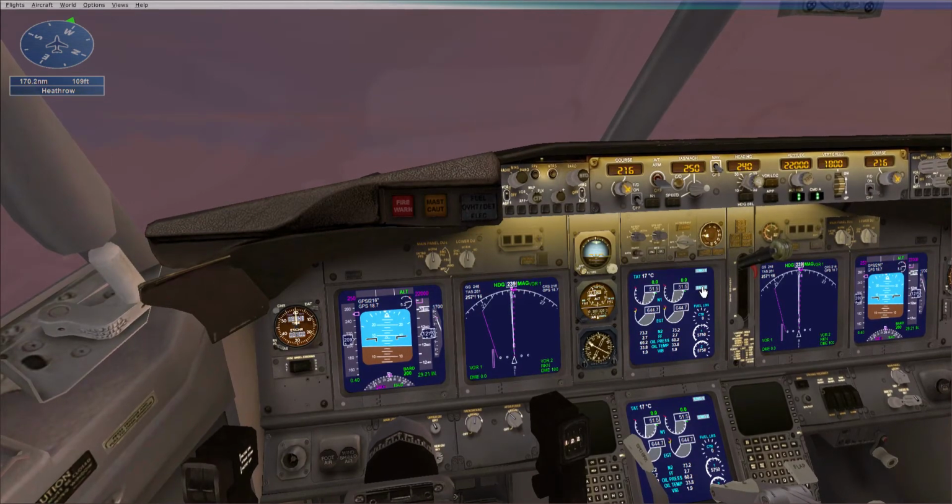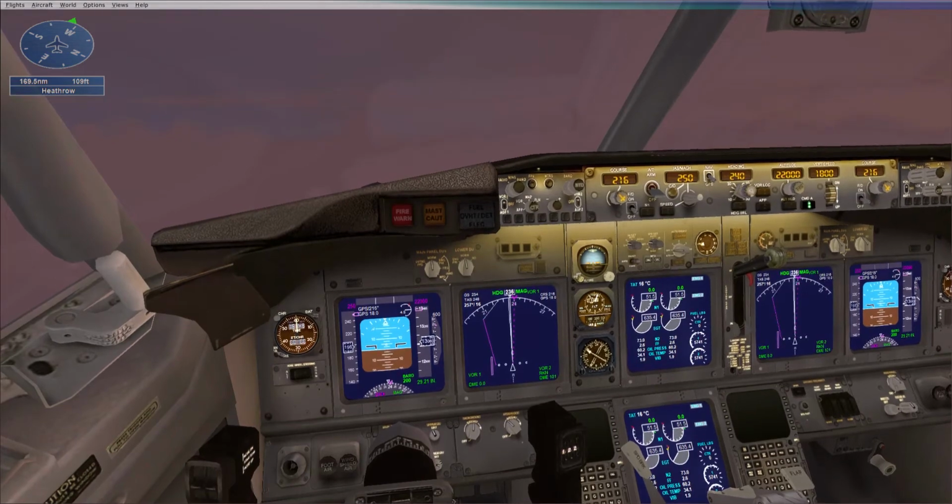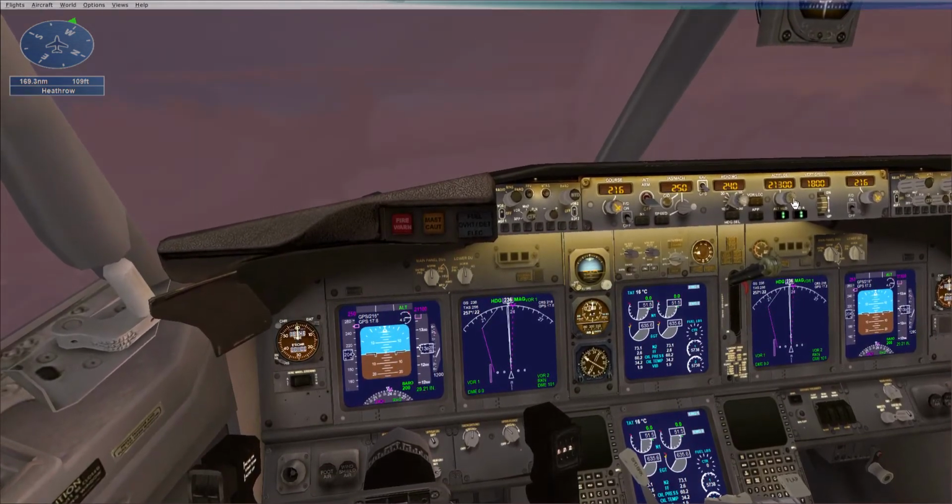I'll notify ATC. Amsterdam Center, World Travel 293, has a passenger with a medical emergency. Request diversion to Rotterdam. World Travel 293, roger. Descend and maintain 2,000. Down to 2,000. World Travel 293. Okay, descend to 2,000 feet.